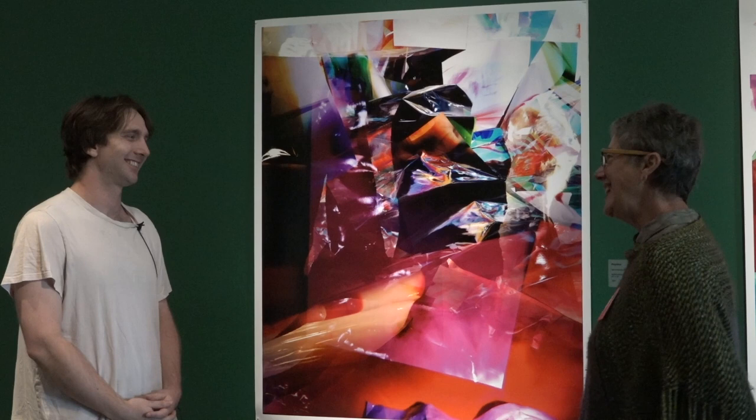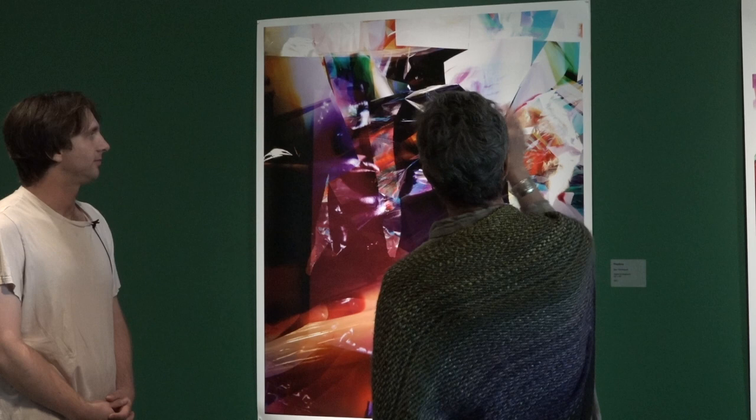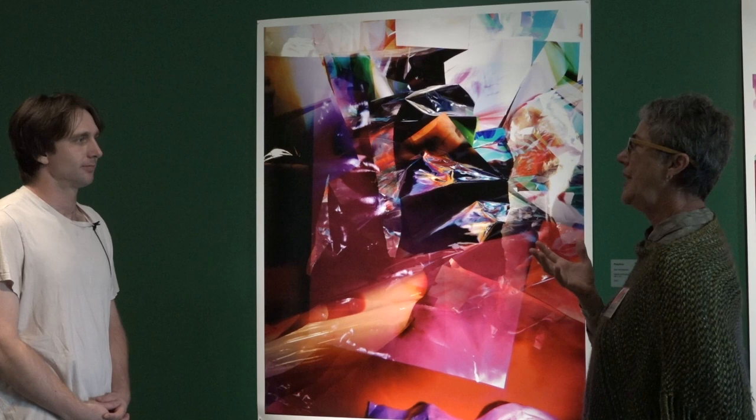I'd like to deconstruct this. I'd like to just look at this, so up close it is the imagery that the eye wanders around. Do you look at composition when you're making these pieces and putting them together?